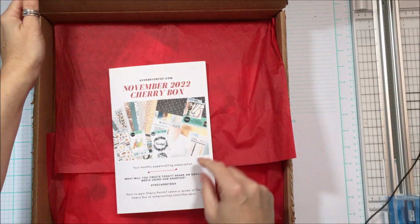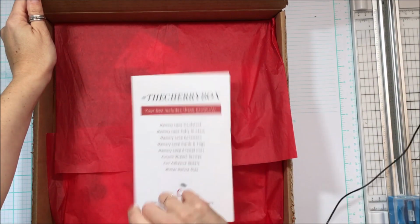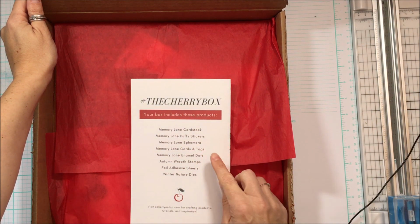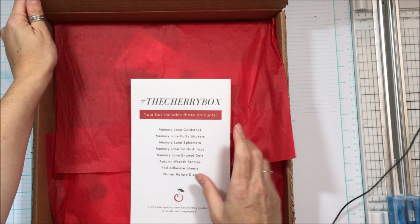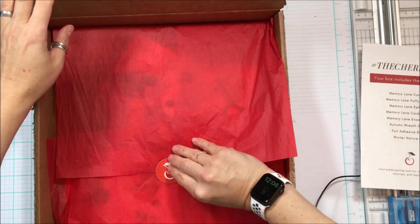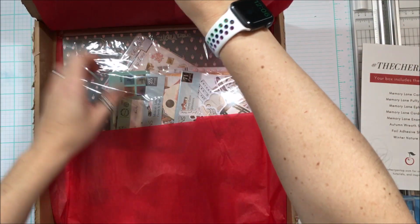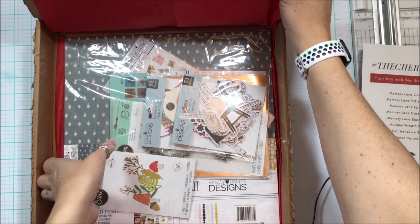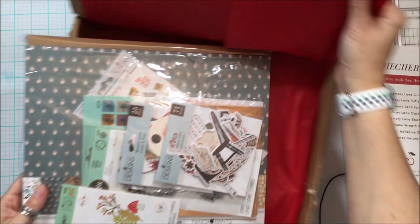So this cherry box features the Memory Lane collection from Fancy Pants along with some great goodies from Sizzix. So let's go ahead and open the box. I have not opened this, so we will be exploring this together for the first time.